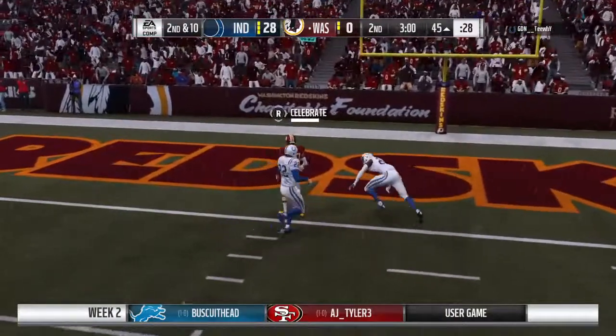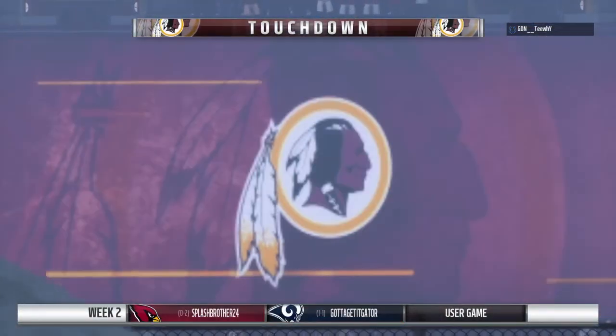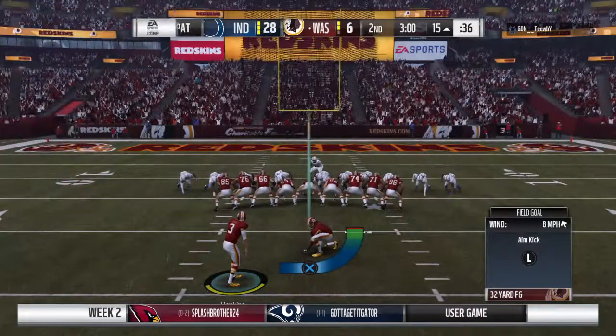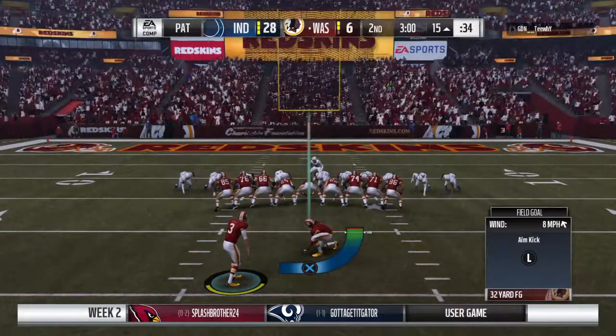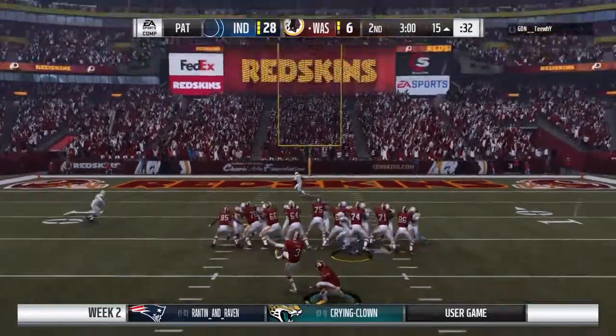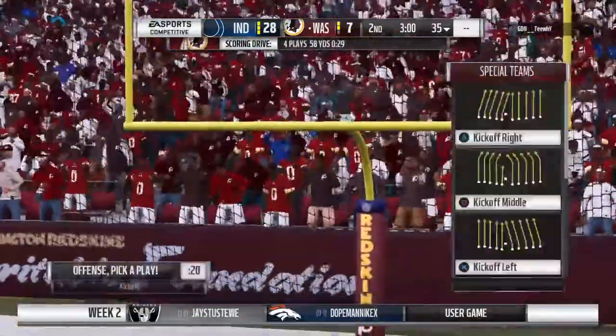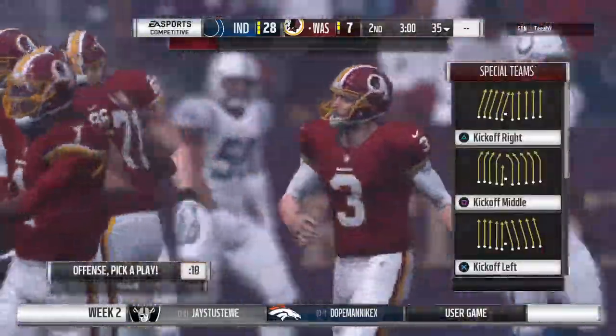And this is caught inside the 5. And he takes it in. Touchdown, Washington. Jamison Crowder, his 2nd touchdown on the season. And the Redskins are able to close the gap just a bit. Extra point good by Hopkins. And it's now a 28-7 ball game.